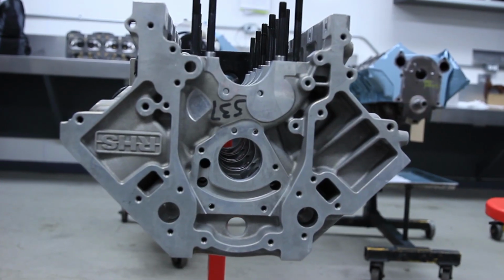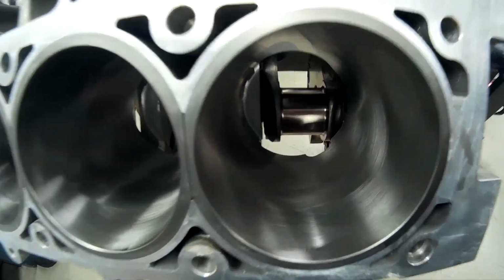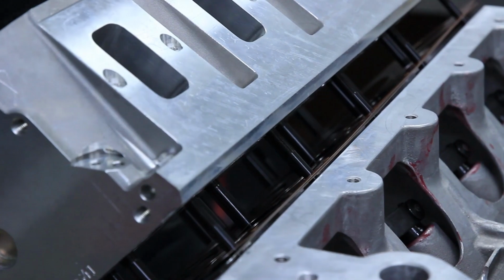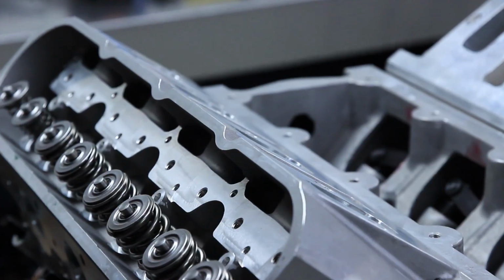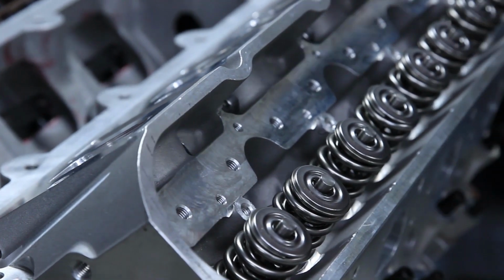This build we're doing for the Comp Cams Camaro is a pretty special LS build for a street engine. It's going to be naturally aspirated, no boost, no nitrous, anything like that. But we are using the RHS tall deck block. We're using a 4 1/4 stroke crank, so we're going to end up with a 454 cubic inch LS. Putting the Pro Elite RHS CNC ported LS7 heads on this engine. A lot of flow, but great velocity. Again, it'll work great on the street, but also makes some big power.